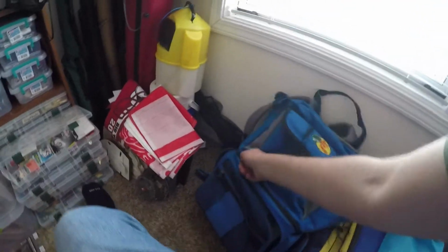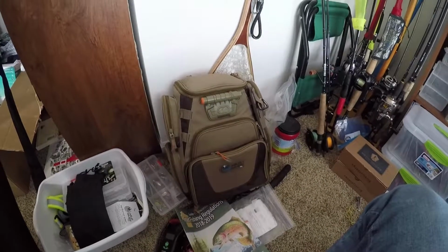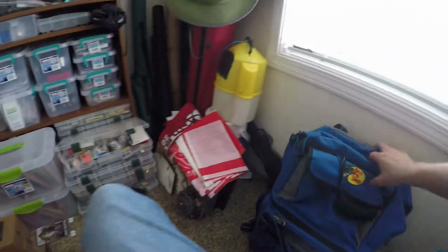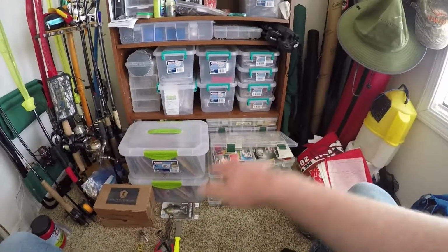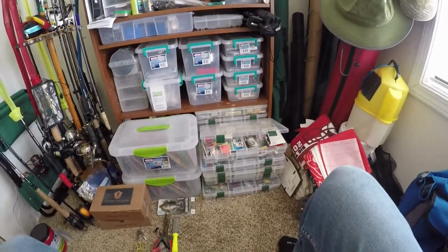This is my regular fishing backpack. I also have another backpack which I now use for just fly fishing. And I cleared out all the trays in here and the top so that now I can take my organized tackle, totally dismantle it again, and put what I need for tomorrow in these boxes.